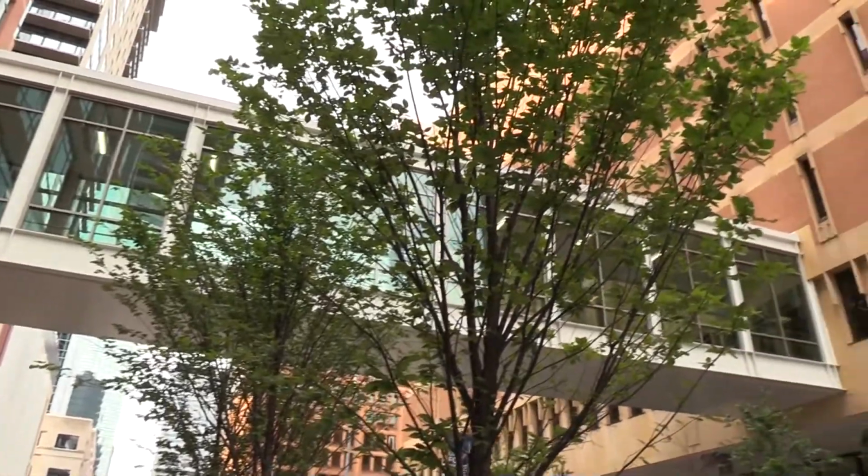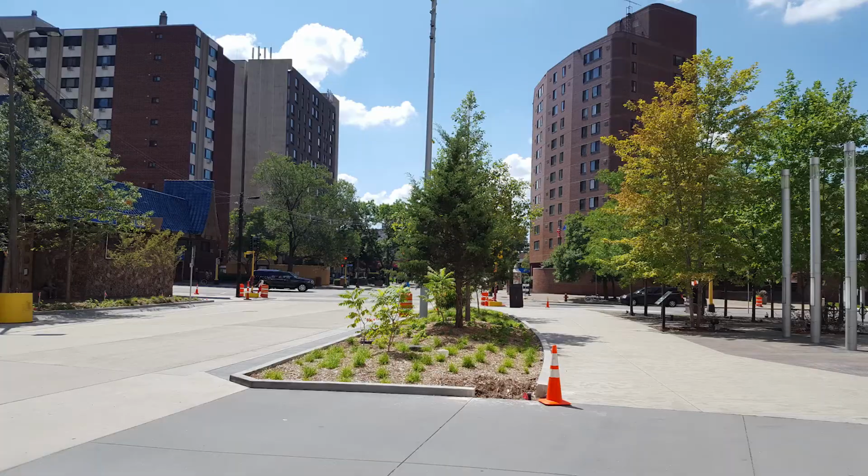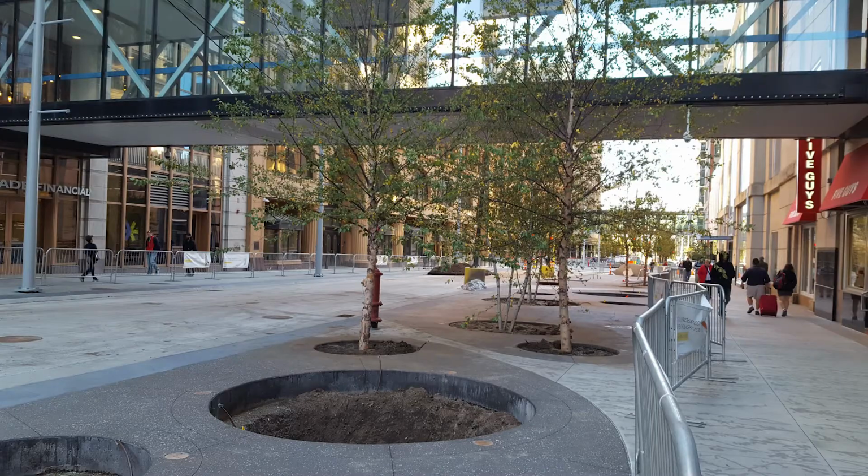My favorite feature is the trees, and I think that 5 years from now, when everybody's walking up and down Nicollet Mall, what they're going to realize is they're walking in a mile-long, 12-block long urban garden, an urban grove of trees, and that's, I think, the best part of the whole project.